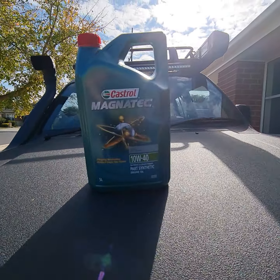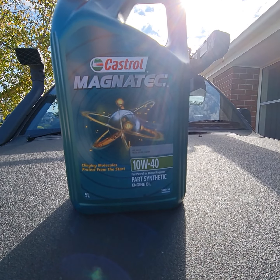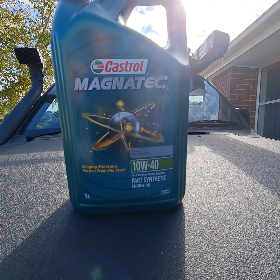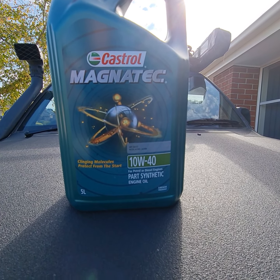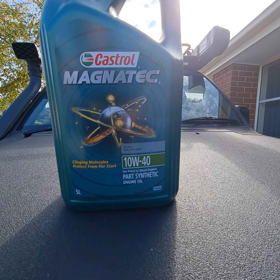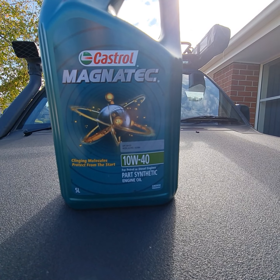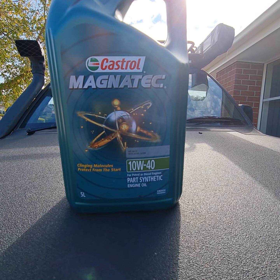So now, I'm not saying this is what you should put in your car, but all I'm saying is this is what stopped my lifter tick. And mine was pretty bad, and sometimes it was intermittent, but it was there, and could be really loud, depending on the temperature of the oil and a few other things.